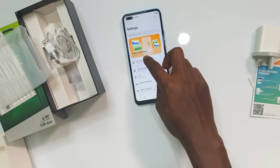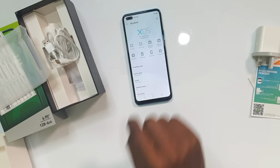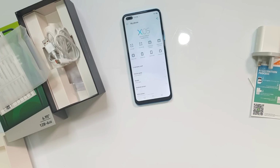However, when you go into my phone, you can see the full specification. So there's 6 gigs of RAM, 128 gigs of internal storage, a 16 megapixel front camera with an extra lens for portraits, a 64 megapixel rear camera with another 3 lenses, the Helio G80 processor, the 5200 mAh battery, the 720 resolution display, and Android 10.